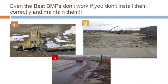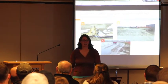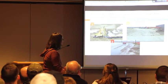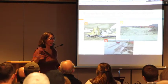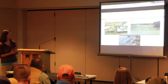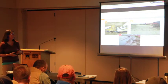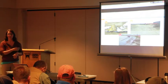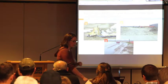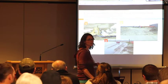Track pads. This one I'm currently fighting right now. They don't maintain their track pad, and I go out there and they're constantly tracking mud out into the street. Well, they've got their track pad, but it's not maintained. It's plumb full of mud, so what happens when they get snow melt or whatever, they're just taking all the mud from the site and tracking it out into the middle of the street. You have to recover that sediment. So if you track it out onto the street, you have to recover it in 24 hours.